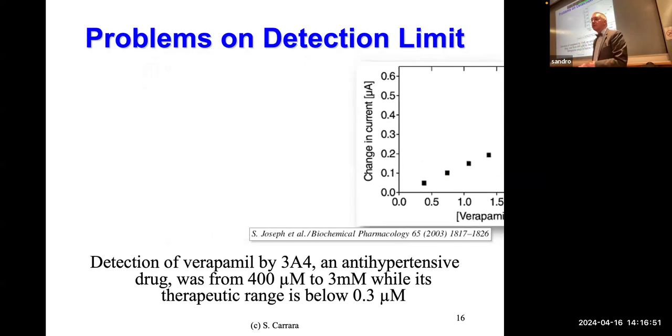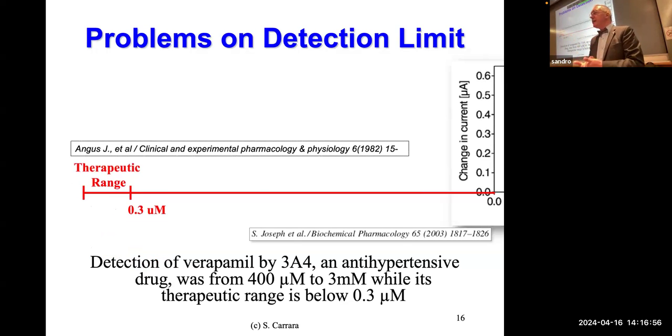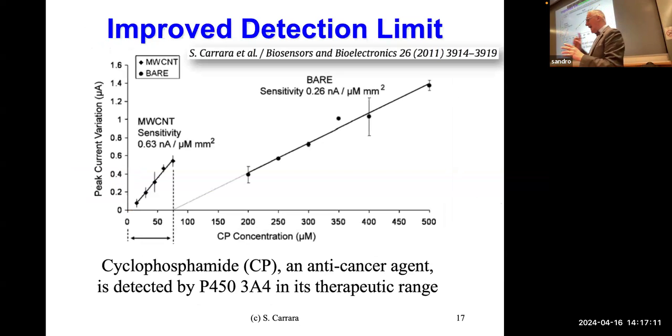But now, if we want to develop a real technology, we need to compare this calibration curve with the concentration we need to detect in the human blood, in the patient's blood. And as you see, the range is below 0.3 micromolar. No way to have a real technology out of this in-principle detection. The devil is in the detail. Luckily, in some cases, for example, multi-walled carbon nanotubes may help us a lot.